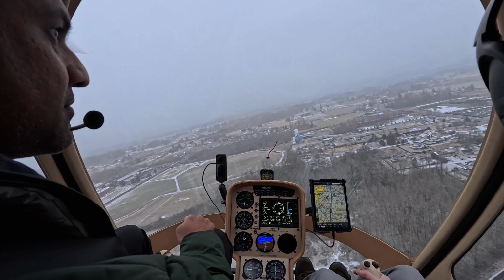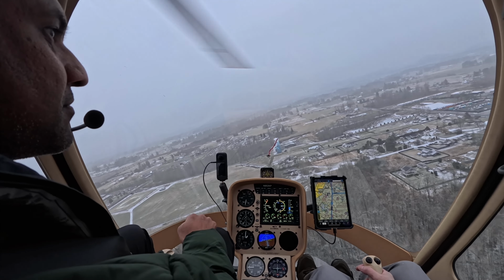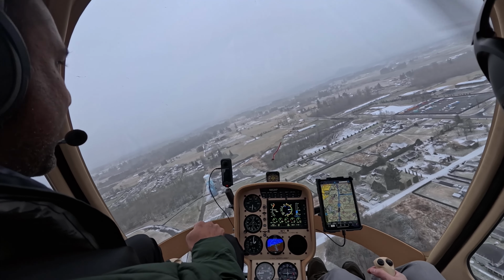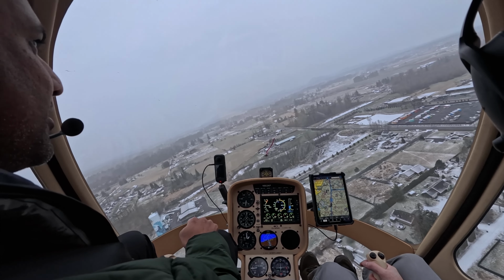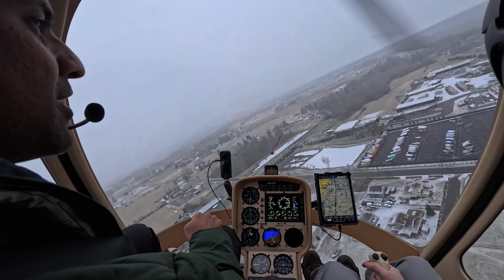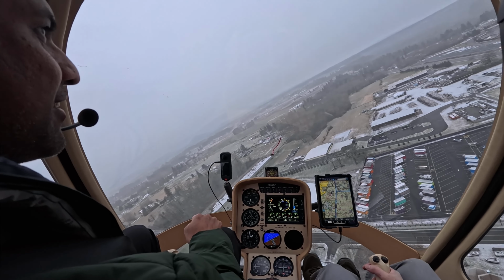So far comfortable? Yeah, I'm enjoying it actually. Not too nervous? No, not at all. In the river, it'll get a little tighter. We'll make steeper turns. Yeah, that'll be fun.